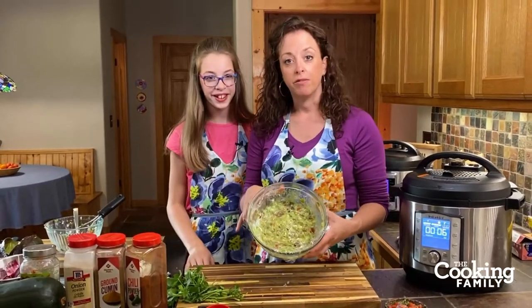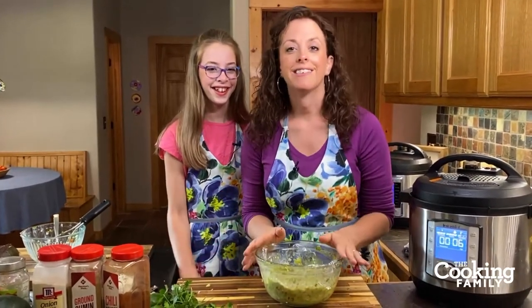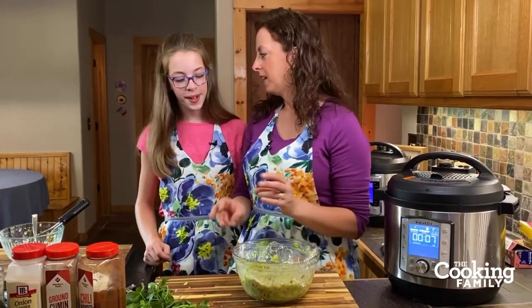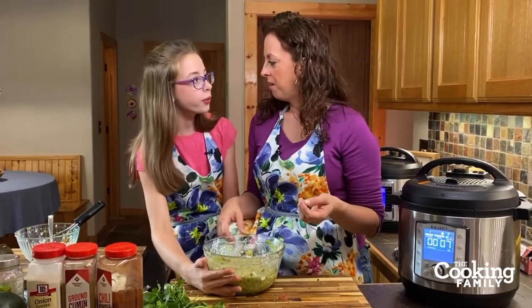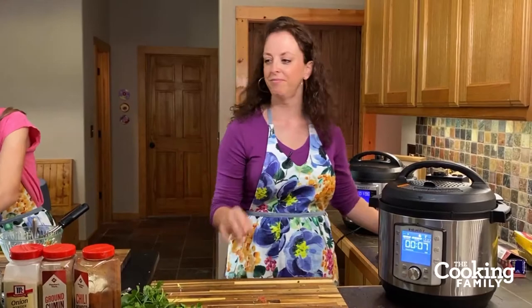It still tastes great, but it looks much more appealing if you just put it flat down on top of there. And then you can store it. If you're going to eat it soon, leave it out on the counter at room temperature. It tastes much better. But if you need to put it in the fridge, stick it in the fridge like this. And so then are we eating this soon? We'll eat it soon. You can leave it out. Awesome. Okay. We'll eat it soon.